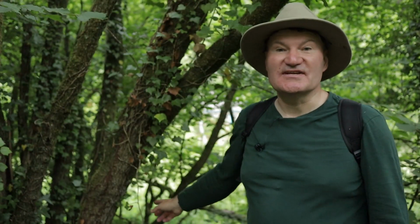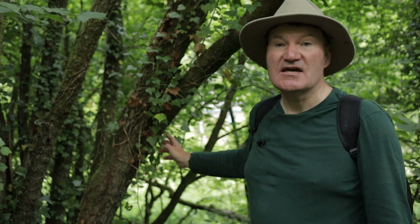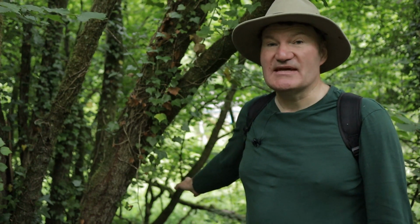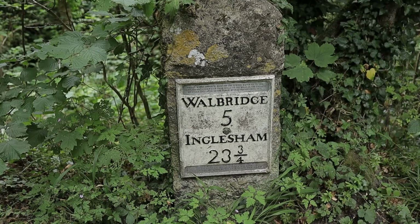And also through the trees is what is a remains of the fantastic Ashmead's mill. It was demolished in 1903, but the small cottage here, just on the other side of those fields, with all that remains of it, used to process silk. And when the woolen industry went into a bit of a decline, a lot of the mill owners diversified into processing silk in this part of the Cotswolds.